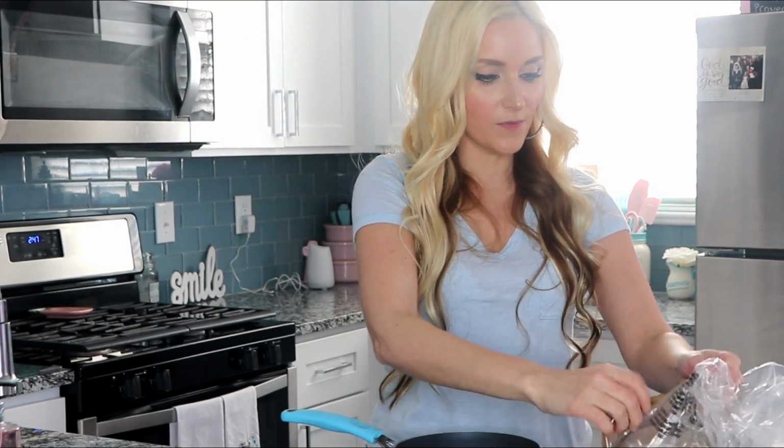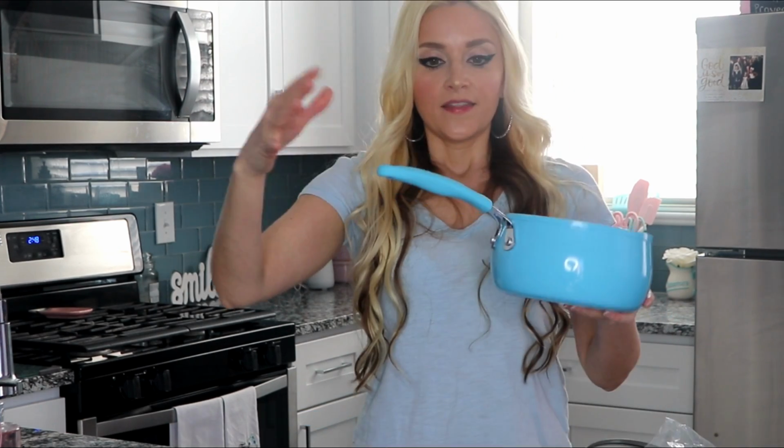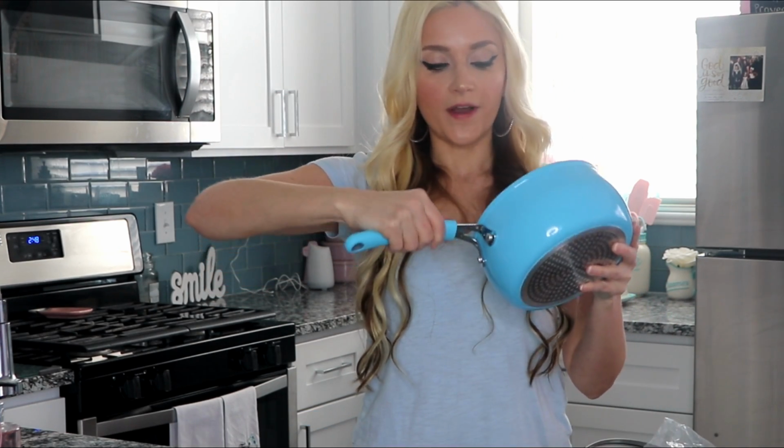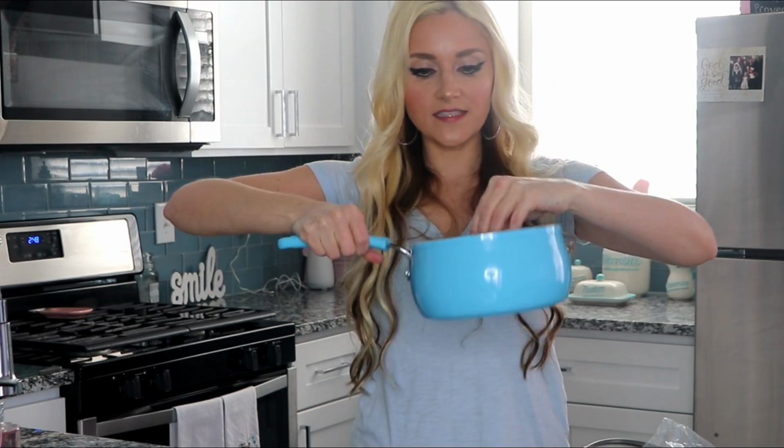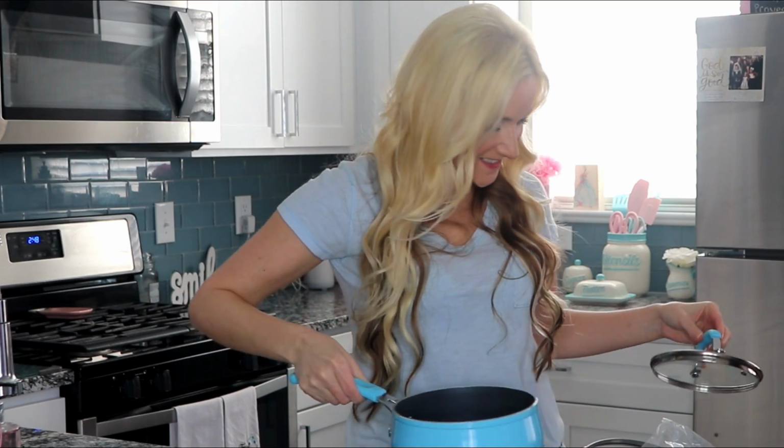And so we're moving on from pink pots to blue. So this is the first pot we've got open. I'm not sure if this is the small or medium, but wow, I am absolutely loving this color. They have a really nice rubber handle here, and then a glass. This doesn't go with this. It was packaged together though, wasn't it?